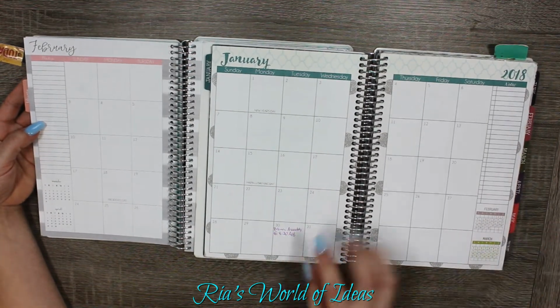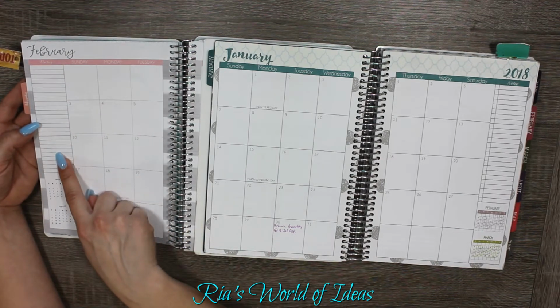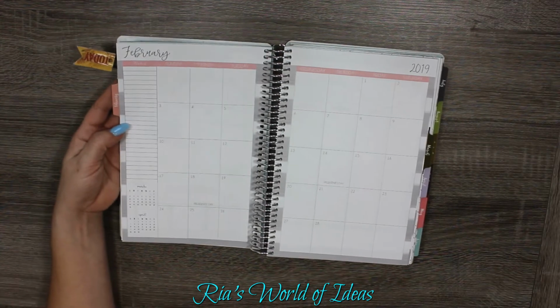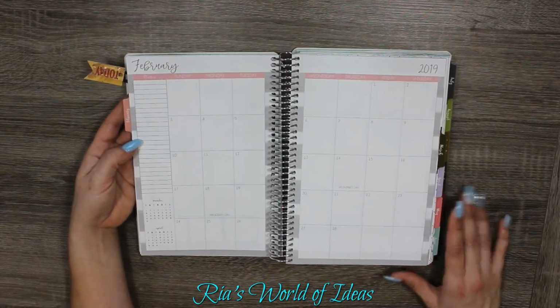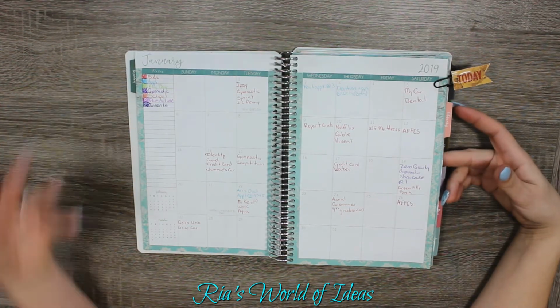The only thing that's different from last year's planner and this year is that the notes are on this side, on the left side, and the notes were on the right side. That's the only thing different as far as the layout for the monthly overview. And so that's how it looks beforehand. As you can see, this is how I've already filled mine in.